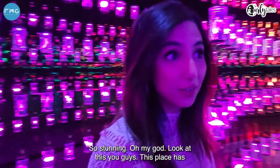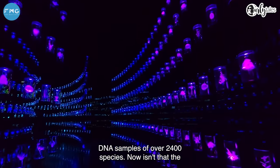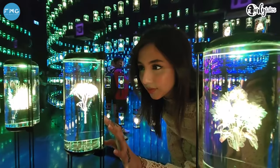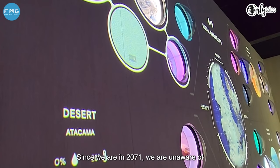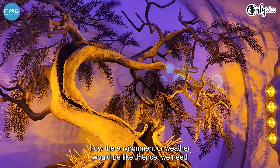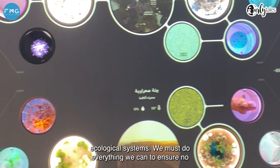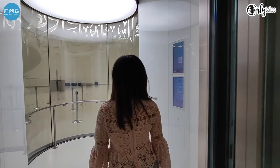So stunning! Oh my god, look at this, you guys. This place has DNA samples of over 2,400 species. Now, isn't that the coolest thing you've heard? Since we are in 2071, we are unaware of how the environment or weather would be like. Hence, we need to look after it and learn more about the Earth's different ecological systems.